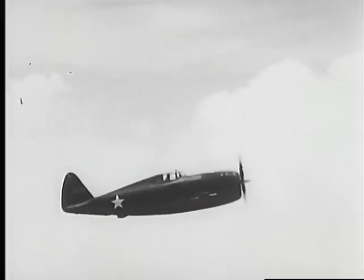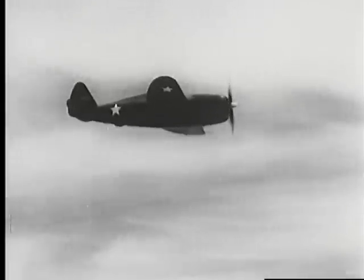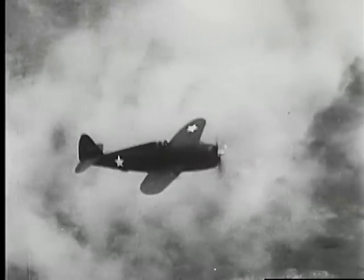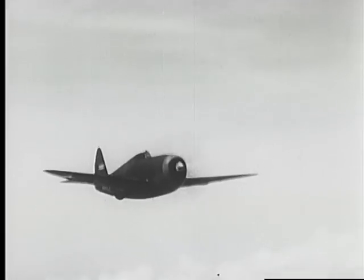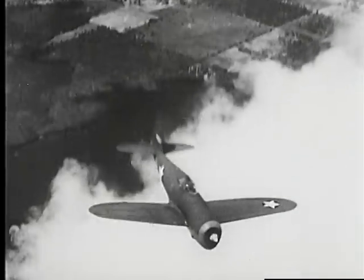Practicing your stalls, notice the amount of altitude you need for recovery. You won't be in any doubt about when the P-47 is going to stall. It'll let you know. Buffeting and sloppiness of controls are your stall signals. This airplane will drop straight. It has no tendency to spin.